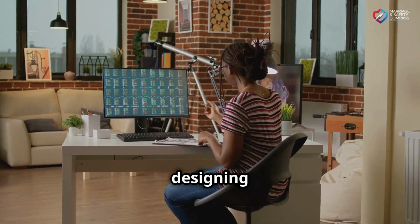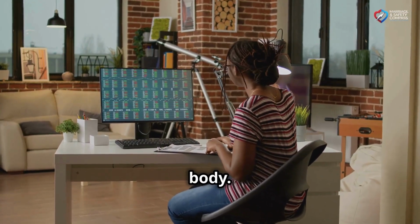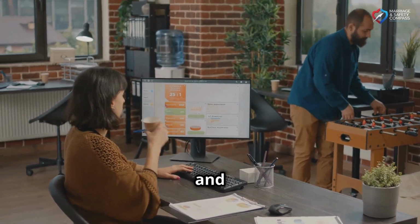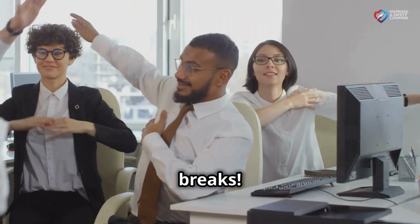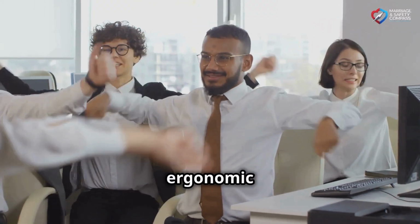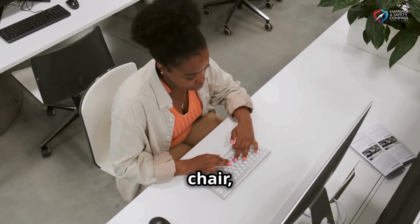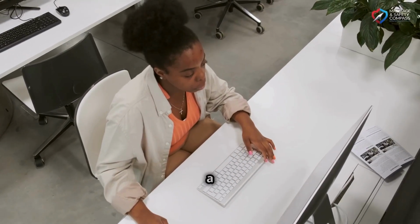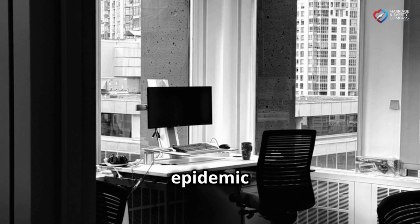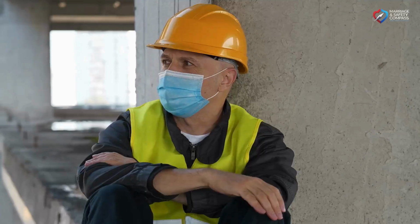Ergonomics is about designing your workspace to fit your body. Adjust your workstation chair height, monitor at eye level, keyboard and mouse within easy reach. Take breaks. Get up and move around every hour, stretch your muscles. Invest in ergonomic equipment. An ergonomic chair, keyboard, or mouse might seem like a luxury, but your body will thank you. Combat this silent epidemic with simple adjustments.